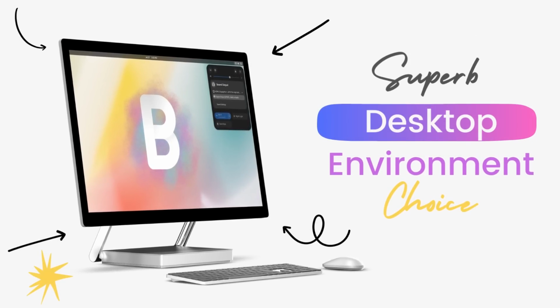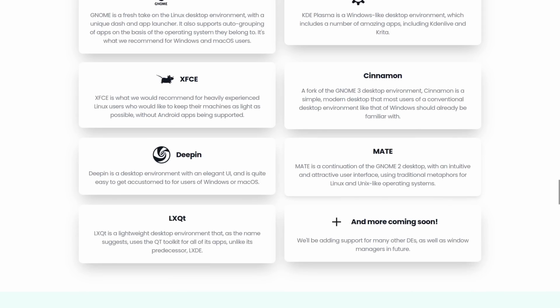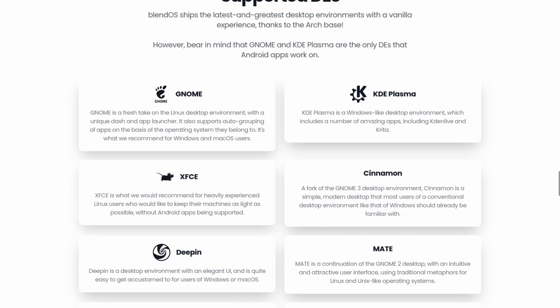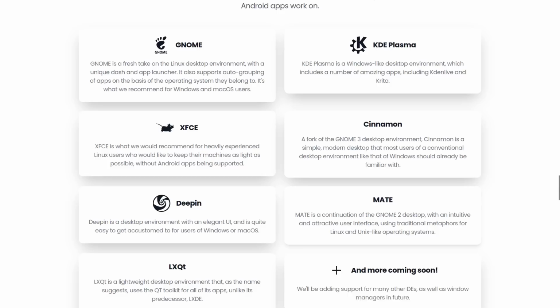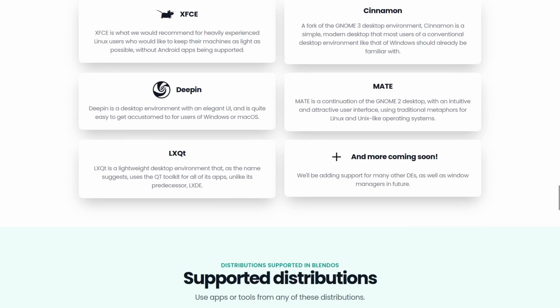BlendOS has a great availability of desktop environments. GNOME, KDE Plasma, XFCE, Cinnamon, Debian Desktop, Mate and LXQt are officially available. For a relatively new Linux distribution, this is impressive. By capitalizing on Arch Linux's phenomenal desktop environment availability, BlendOS provides its users with that variety.